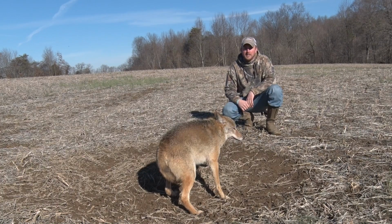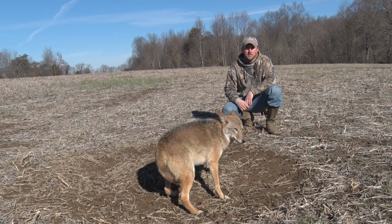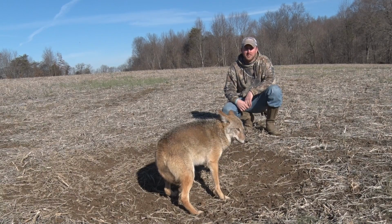Makes coyote number 8. This is the second coyote we've caught on this particular farm right here. Another nice coyote. We've got more traps to go, so we're gonna get this one took care of, reset, and then maybe we'll have some more.